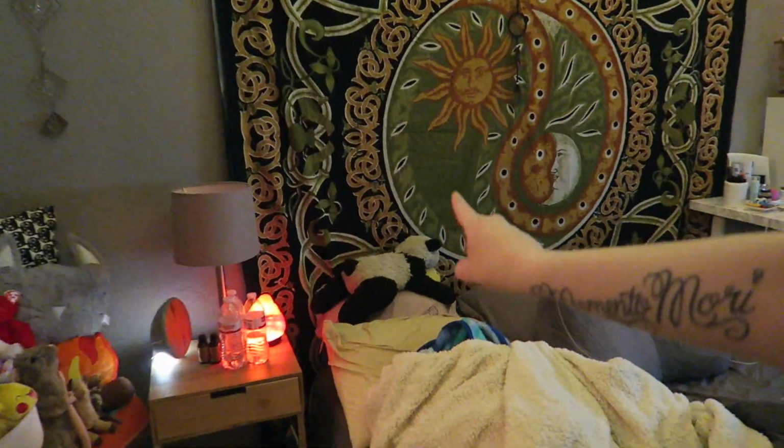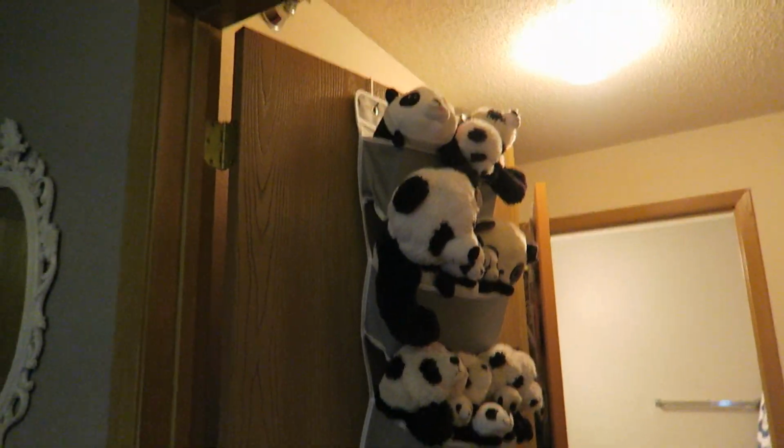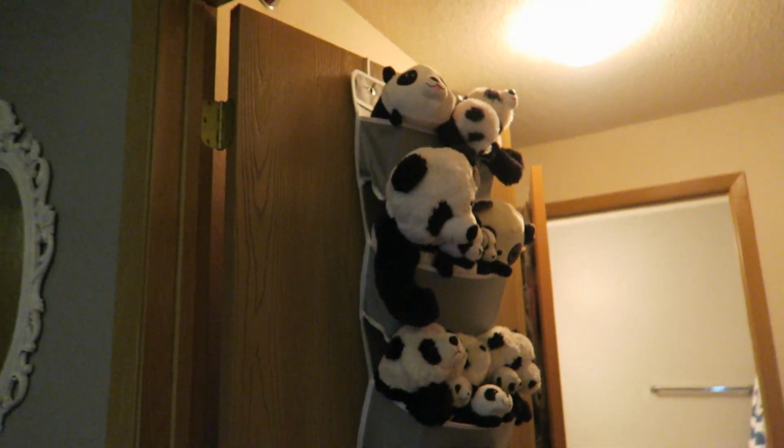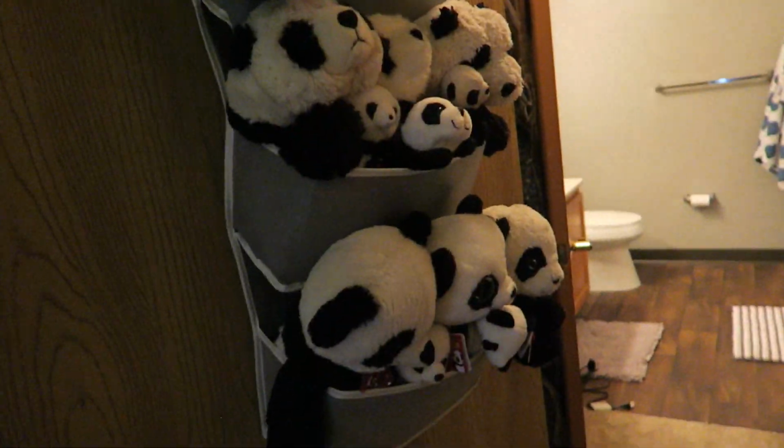And there's my pandas. So I know I have a stuffed animal room, but first of all, I still sleep with these stuffed animals, these guys, because I've been doing that since I was like born. And I just cannot bring myself to not have my pandas be in my room. These pandas were all on my bed before I moved here. So I got them their special little home, so now they just hang out on my closet door.